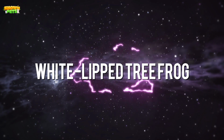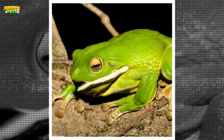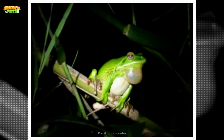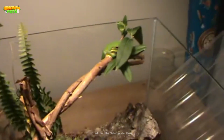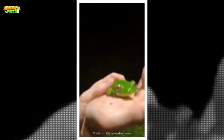White-lipped tree frog. The white stripe that extends from their bottom lip to their rear legs gave these vivid green frogs their name. They're the biggest tree frog on Earth and are endemic to Australia and New Guinea. They're bigger than other species on this list, averaging 4.3 to 5.5 inches in length. Their size requires that they have at least 23 cubic inches of space to live in, as well as a lot of climbing surfaces.